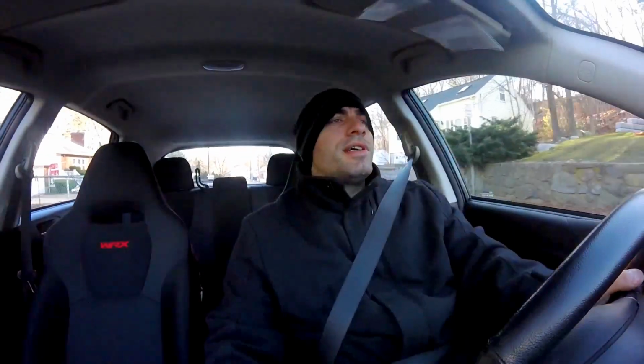But just to summarize, overall I think this car is awesome. I really love this car. I love the simplicity. I love the little turbo delay, the turbo lag. It's not significant, but I enjoy it. I like the handling characteristics, which I think are very good. You can take it around the corner.